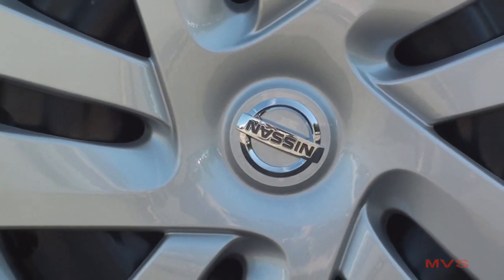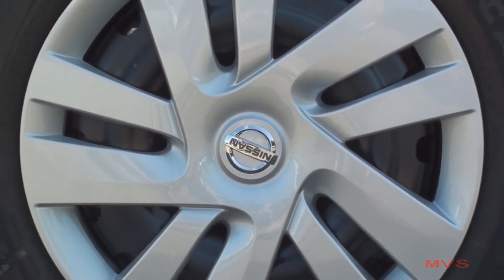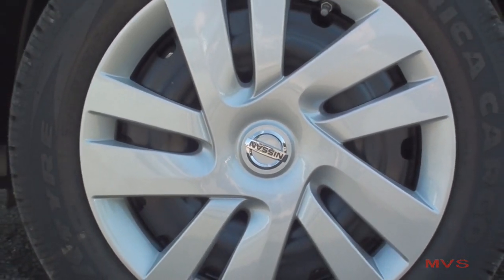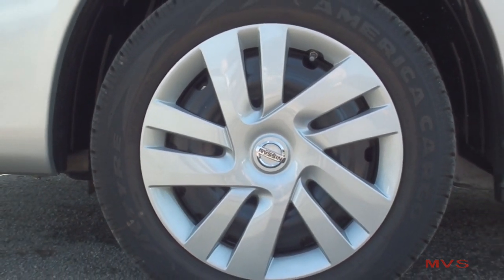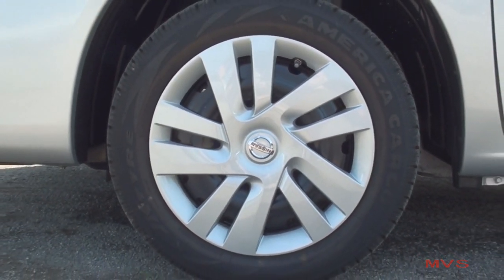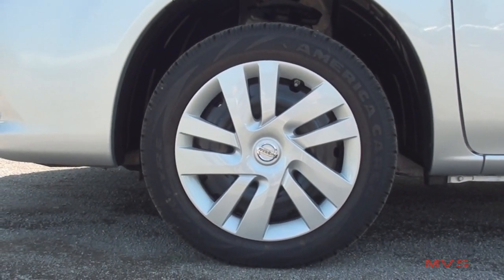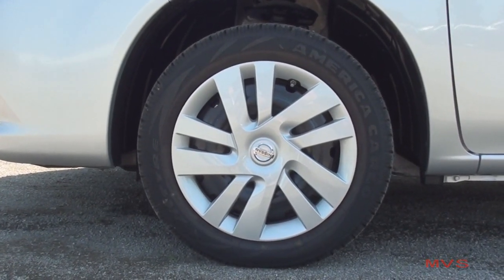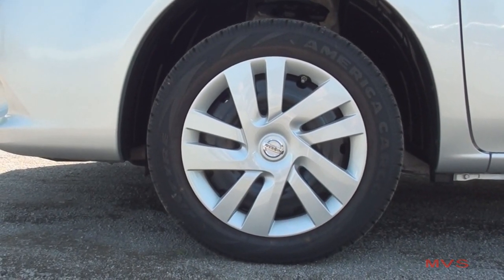Today's SV features these split 5-spoke metallic wheel covers on top of 15-inch steel rims with 185/60R all-season tires wrapped around them. A front disc and rear drum anti-lock braking system is placed behind them. Vehicle dynamic control with traction control, electronic brake force distribution, and brake assist are also included.